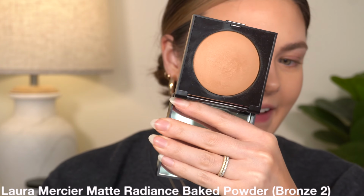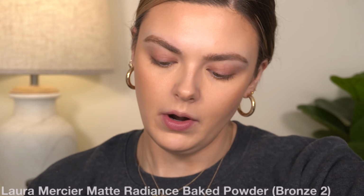Okay, now I'm just gonna use a little bit of this. So this is that Laura Mercier Matte Radiance Bronze number 2. Clearly I bought this at some point, but I do not remember it at all. And I'm just gonna lightly apply this over that Bondi Bay. I think I used to have, I may still have it, the highlighter version of this, I think it was called the Matte Radiance highlighter from Laura Mercier. Can't remember if I still have that or not, but it was pretty.